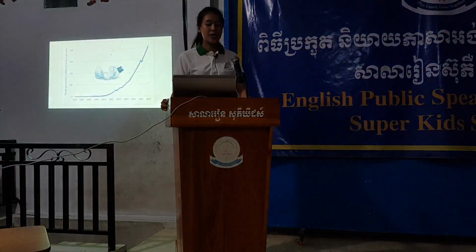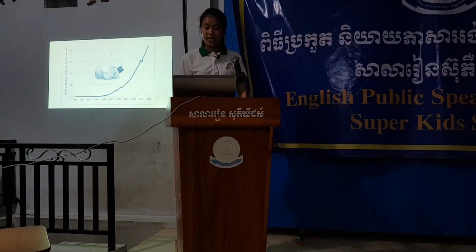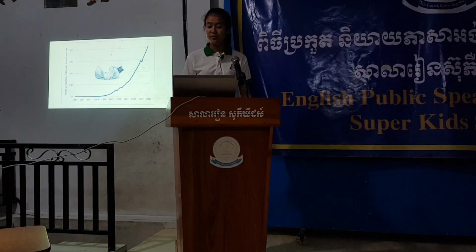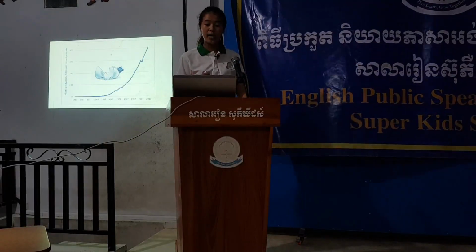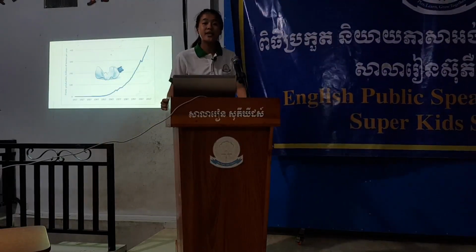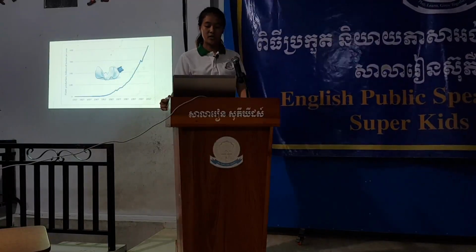So now let's take a look at this graph. This graph illustrates the number of global plastic production. As we can see, in 2017, the amount of plastic reached 400 million tons. This is a very huge amount, and this is why we should consider it.